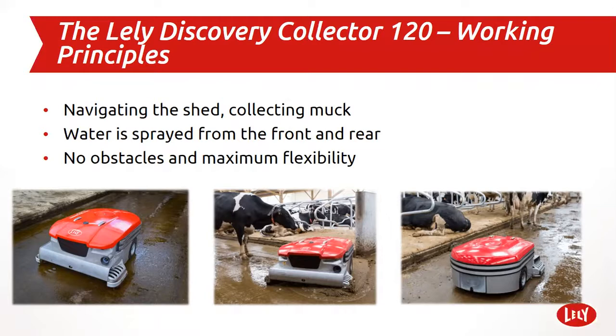So the first picture on the left shows that the collector has a straight front, and that's for more precise cleaning around corners, and there's a rounded back, and that's for maximising cleaning of the surface while turning. And because the machine can perform without going backwards, the manure is collected from the front, keeping the floor behind very clean. So it does collect the muck, it does not push muck unless it's going over slats. And the speed of the machine is 100 to 200 millimetres per second.